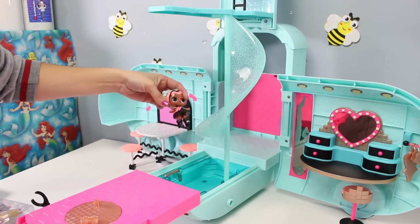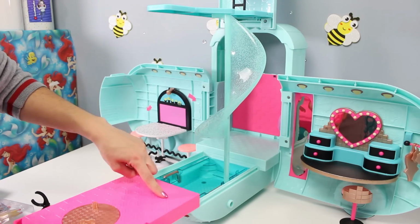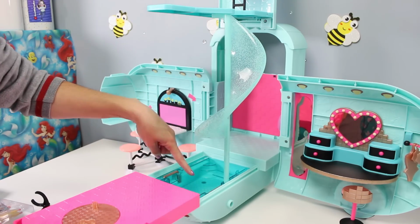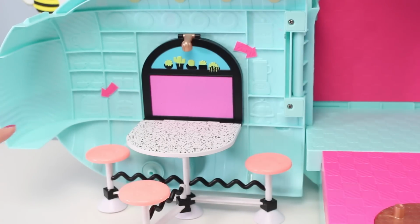And she sticks the landing. Excellent. The only thing is you will not be able to leave the water slide attached when you push in the runway. So just make sure you've dumped out your water and you disassemble your water slide. Now we'll check out our little cafe area.